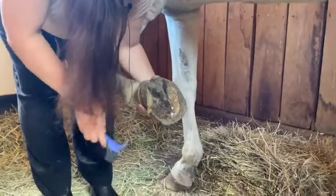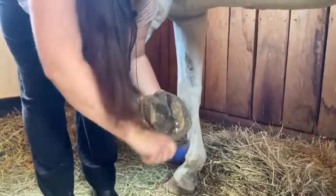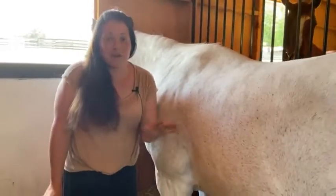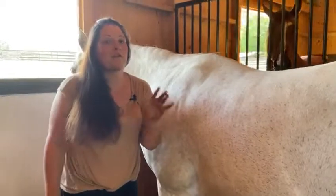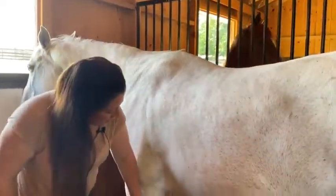Okay, now he's a little sensitive there, so I'm not going to pick there. But I'm going to use this with a brush. How could you tell that he was sensitive there? Because he flinched. And because I am not a professional, I'm not a farrier, so if he's going to flinch at something, I'm going to stop. So, pick up.